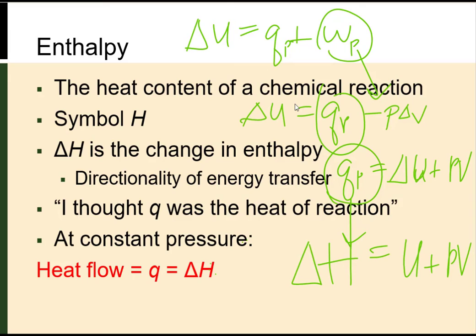The change in enthalpy for a system at constant pressure would be calculated, I said the change is just delta H. So that is the change in U plus P times delta V, again, triangle V in front of there. That would be the change. So delta H is equal to QP. So we said, wait a second, I thought Q was the heat of a reaction. Well, yeah, it is. We can say the change of enthalpy is the heat flow, Q is equal to delta H.